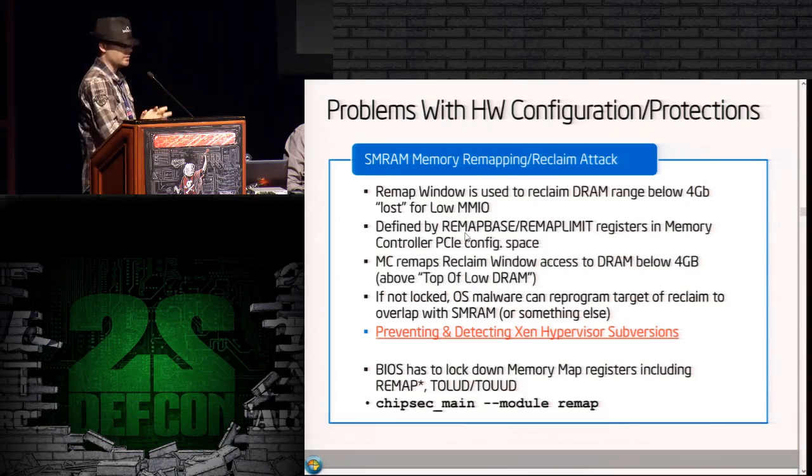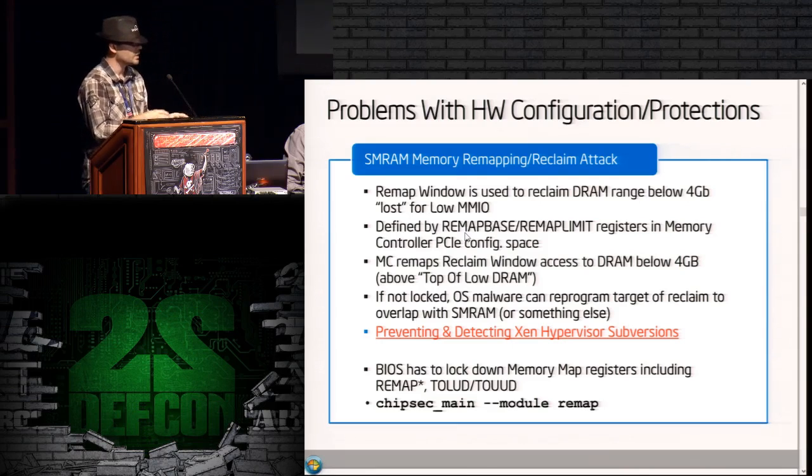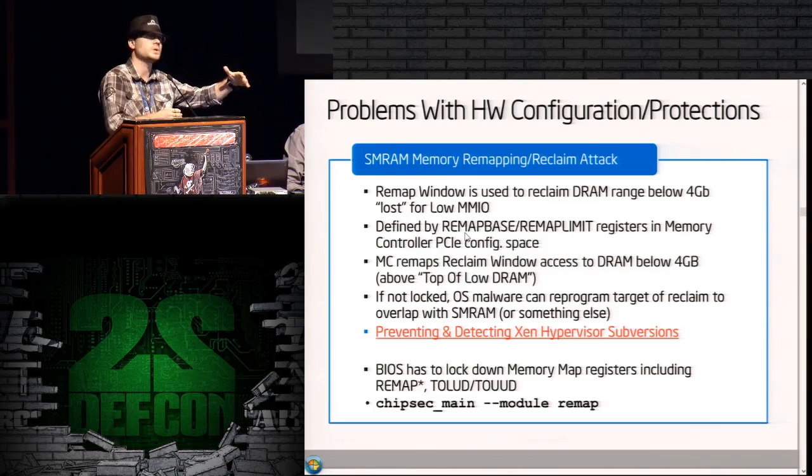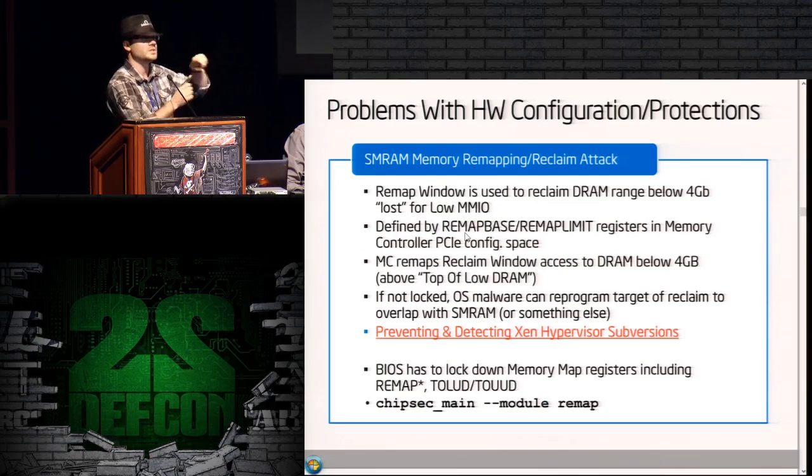Continuing in the line of attacks, one of the attacks that has been demonstrated uses the chipset remapping capability. Without going into gory details, on the platform you have low MMIO, which can be like a gigabyte, and if you have 8 gigabytes of memory, you don't want to waste 1 gigabyte of memory to the MMIO. So there's a mechanism called reclaim, which intends to reclaim that memory. The way it works, there's a window, typically above 4 gig, and if you access that window, it gets remapped by the chipset to the DRAM behind the MMIO.